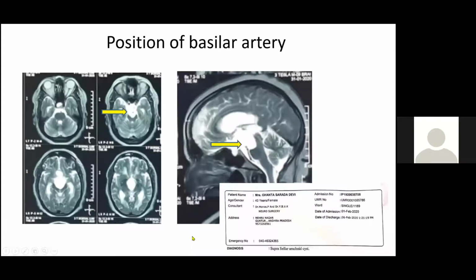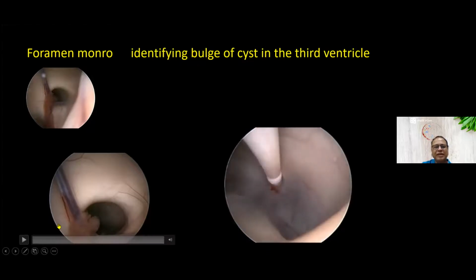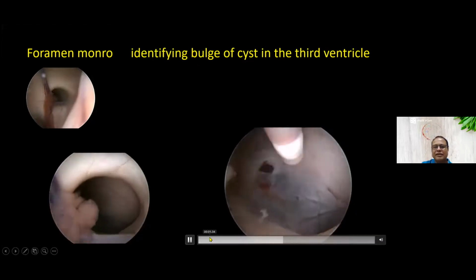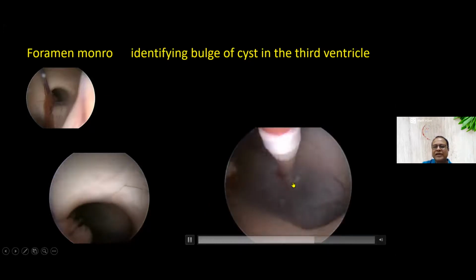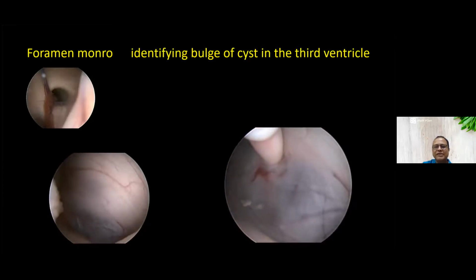I'll give an example of a case which I operated a few months ago. This is a suprasellar arachnoid cyst with ventriculomegaly. One can see here that the basilar artery is in the center of the cyst. It is not draping on the brain. I'll explain the significance of it in my later slides. So we did a standard frontal burr hole. We identified the foramen of Monroe, then identified the floor of the third ventricle, and then did a cystoventriculostomy. That is the first step.